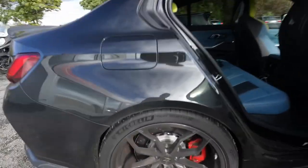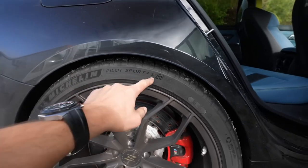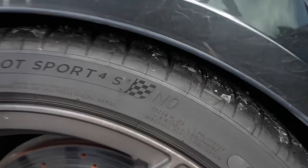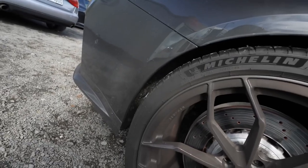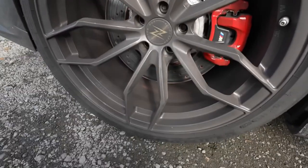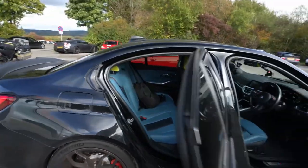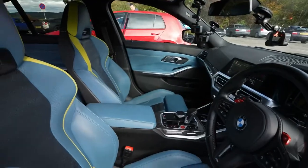Oh, that's very interesting, because Pilot Sport 4S with the star marking, star would have been BMW spec, but this is NO. This means it's a Porsche spec. I guess the Porsche front or Porsche rear. What's the size of it? 295, yeah, all right. Interesting. So there is that. For the rest, stock interior, and should be lots of fun.